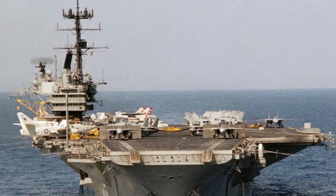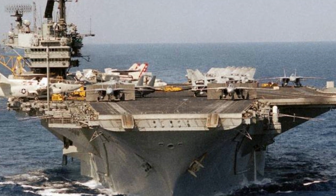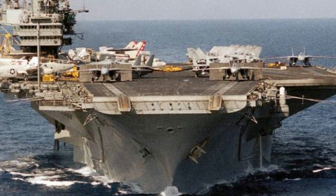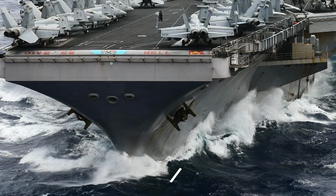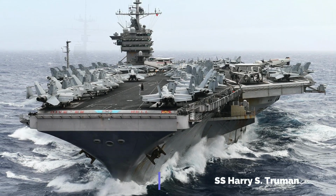USS Saratoga, along with her class sisters, began the long line of US Navy supercarriers, and it's fitting that part of her is still at sea. Both of her anchors were reused in 1998 with the commissioning of USS Harry S. Truman.